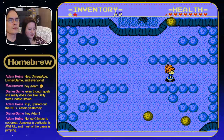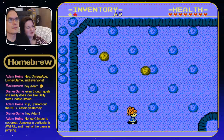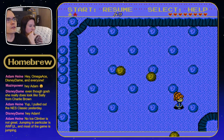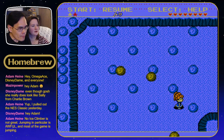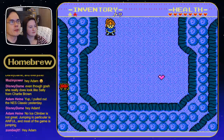Oh, jumping in Ice Climber is terrible. Yeah, if the core mechanic of the game is not enjoyable, you've got a problem. I'm just going to point out the horse in the icon looks like a duck or a goose or something. I didn't even recognize that that was him. The Ice Climber is not great, yeah. I like the concept of Ice Climber, though.